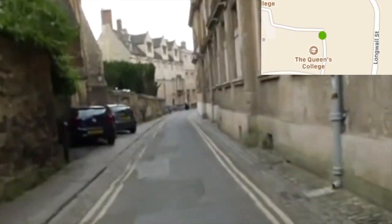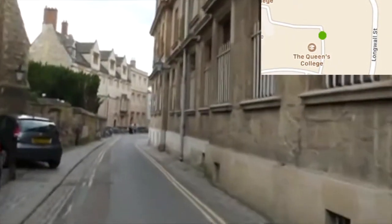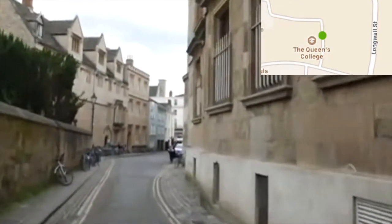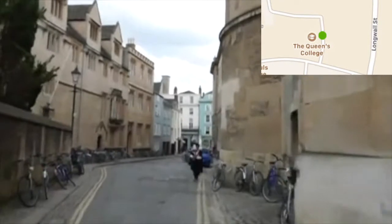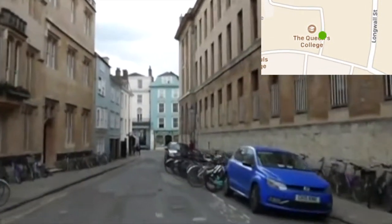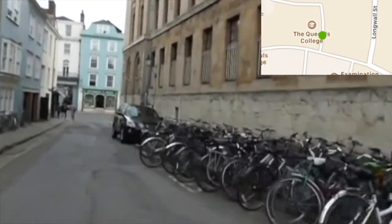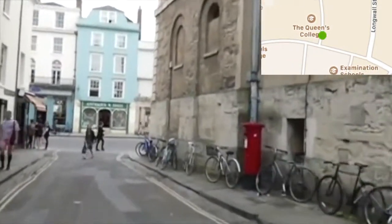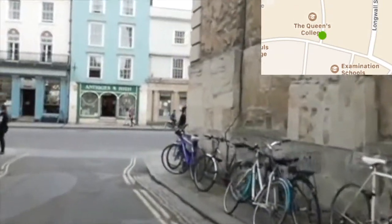Make a right turn right here, and up ahead at the end of this street, still New College on our right-hand side, but at the end of the street we'll be at the High Street, which is the main street running through Oxford in the east-west direction. The center of High Street leads to Cornmarket, and the intersection of Cornmarket and High Street is the very center of Oxford.